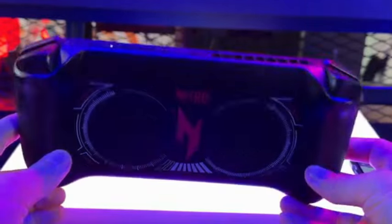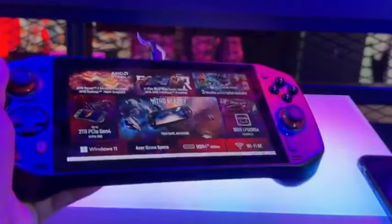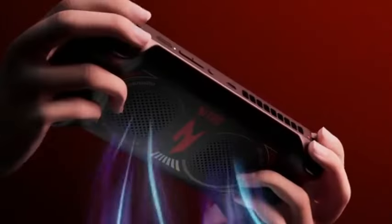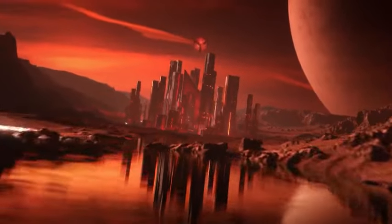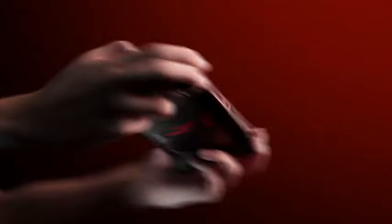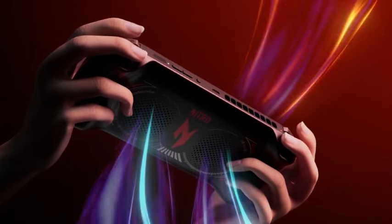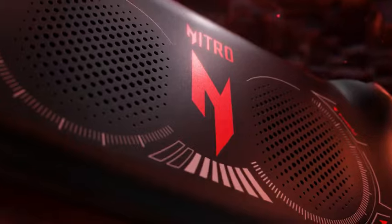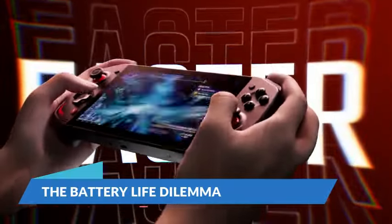That's something you won't find in most handhelds right now, including the ones running the Ryzen Z1 Extreme. It's a bold move, and it could pay off in the long run. The AI features could improve performance in future games, making the Nitro Blaze 7 more future-proof than other devices on the market. Plus, the TDP, thermal design power, of this chip is higher than the Z1 Extreme, meaning it can push out more power. But, and this is a big but, it's also going to run hotter and consume more battery. And speaking of battery, the battery life dilemma.